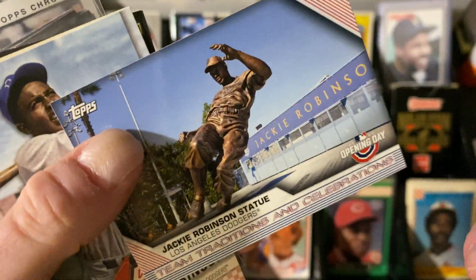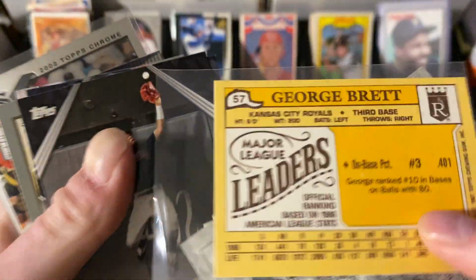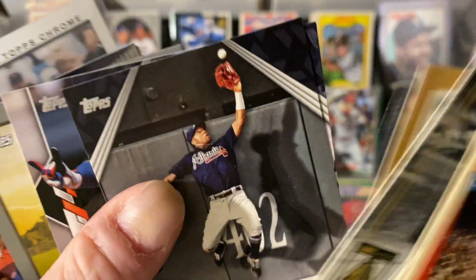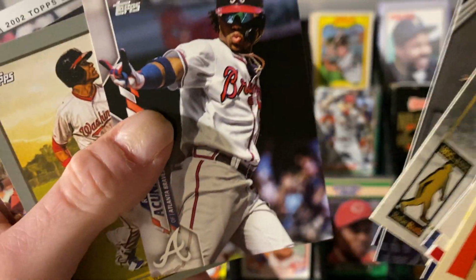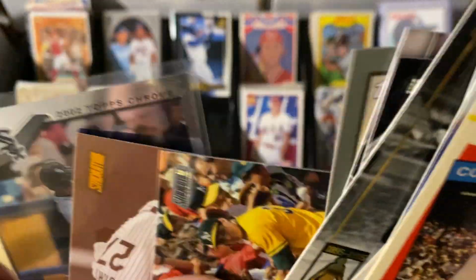Jackie Robinson statue. Jackie Robinson. Pretty much any Jackie Robinson I'm going to buy. A couple of nice Babe Ruth. Those are cool. George Brett in the League Leaders card. And then some Ronald Acuna's. You know, with the way he's hitting the ball and playing the game, Acuna and Soto are guys I'm going to buy most times anyway.